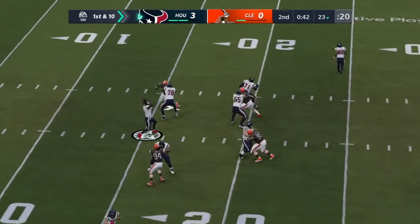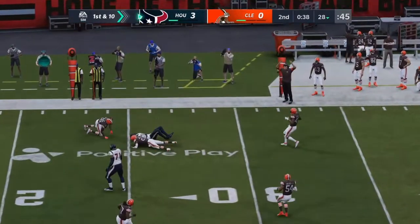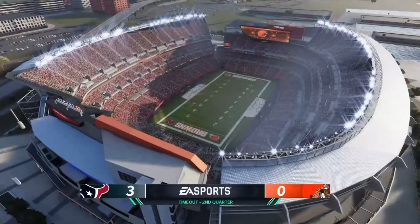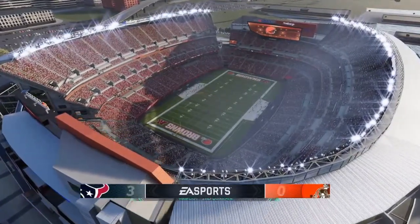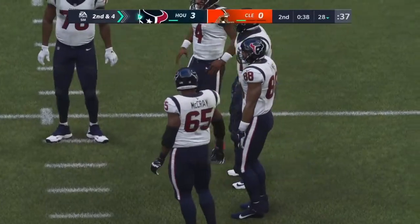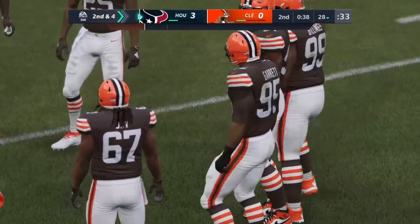Here's Watson, and he'll find Akins there, complete. Now the Texans will use one of their 2 remaining timeouts as they stop it here with just under 40 ticks to go in this first half. And now out comes Houston. And we'll see how this is played.